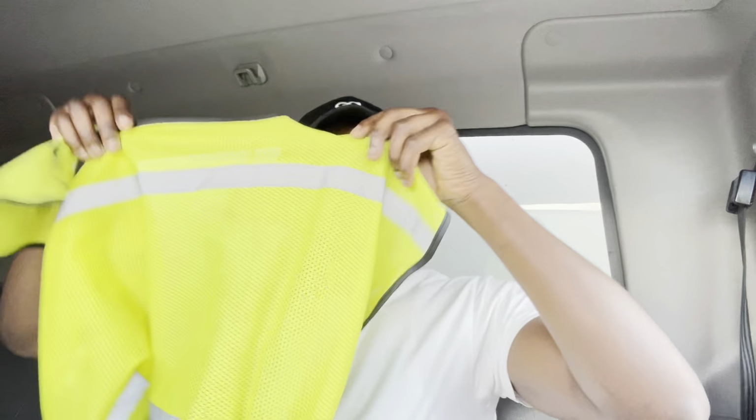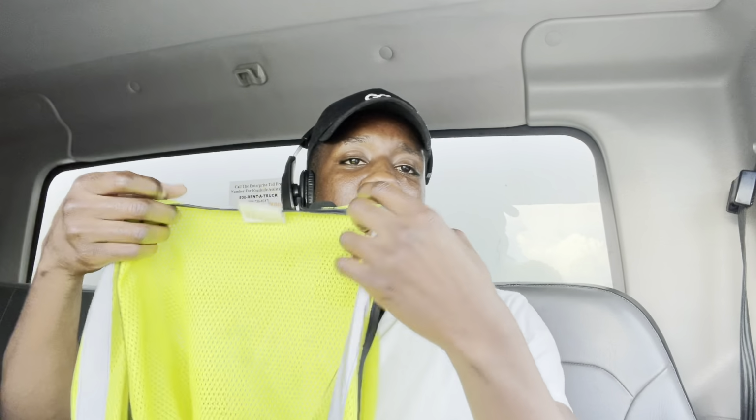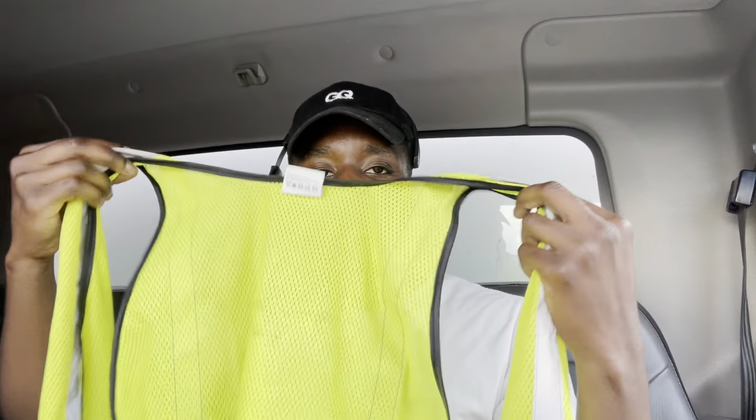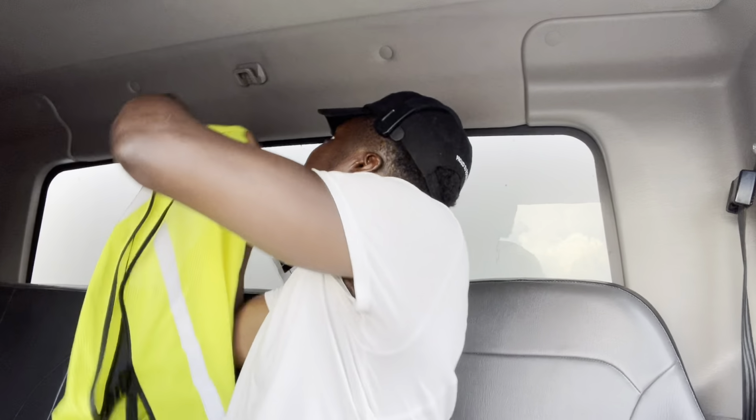Next item. Also make sure you got you a safety vest. Gonna need you a safety vest. This is pretty common sense. If you're out working at night, you know what I'm saying, you need to be seen. You gotta pull over beside the road, you need to be seen. Also, some warehouses may not let you in if you're not wearing a safety vest.